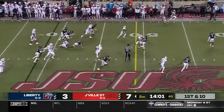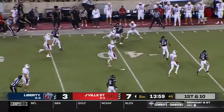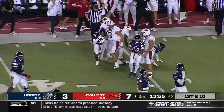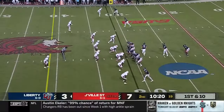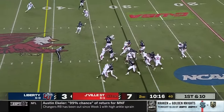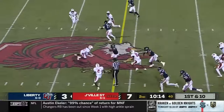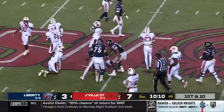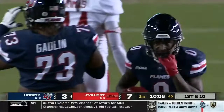Lewis finds a hole on the left side. He's across midfield into Liberty territory, flung down at the 36-yard line by Jalen Jimerson. Henshaw, the tight end, goes in motion. Gonna go back to the ground game. Here's Billy Lucas. Little shimmy shake right up the middle, and he gets out to midfield. The Duquesne transfer.